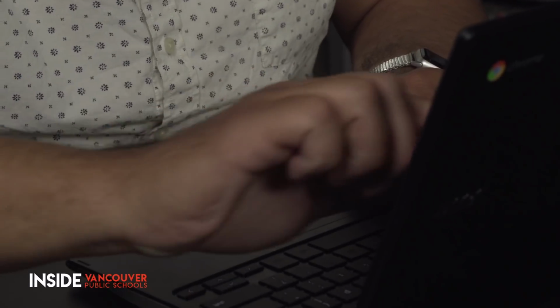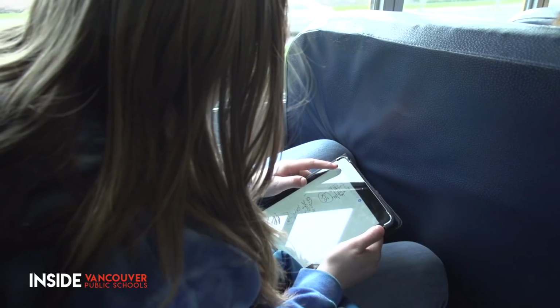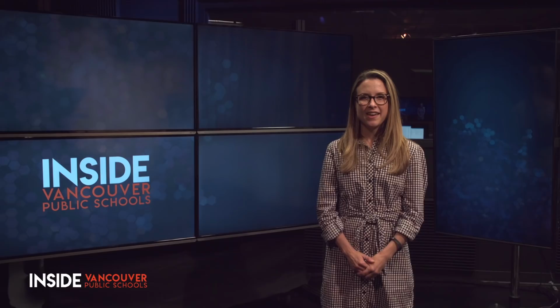The Chromebooks will cost about the same as the iPads. Some high school programs, such as special education, will continue to use iPads because of their unique curriculum. The Chromebooks will roll out in the fall. Back to you. Thanks, Amanda.